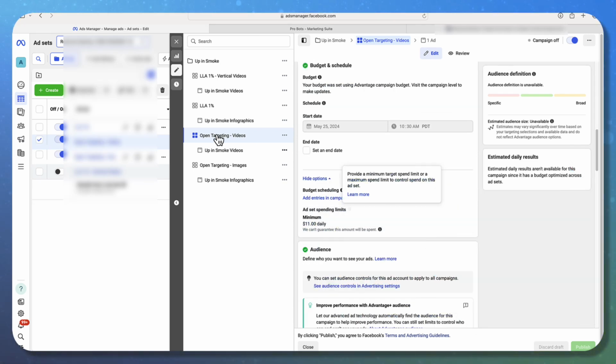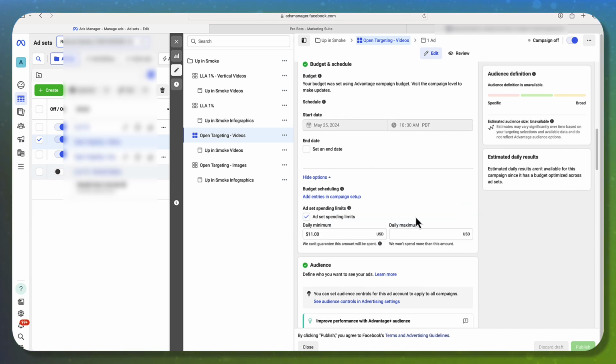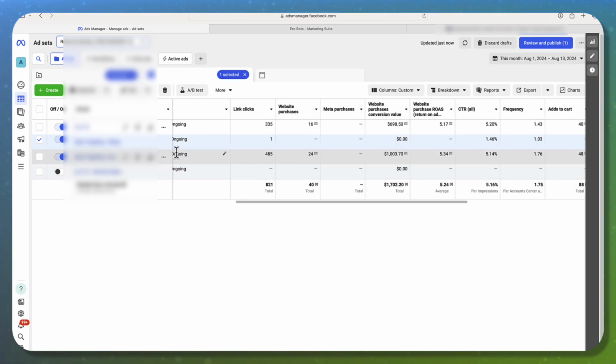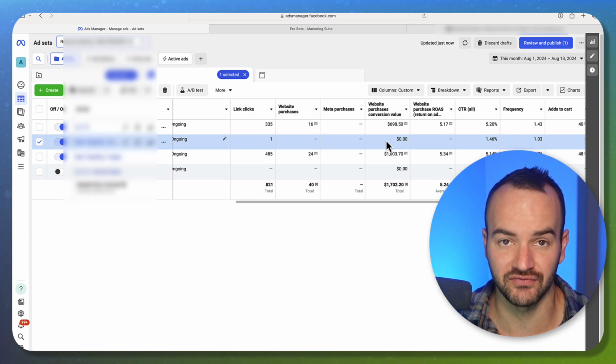So what you do is you go into the ad set level and you go down here to this budget area and you'll hover over edit, and then you can set a minimum or a maximum. So after you check that on, I said, hey, spend a minimum of $11 a day on this ad set so that I could make sure that the budget was indeed going to this most profitable ad set.